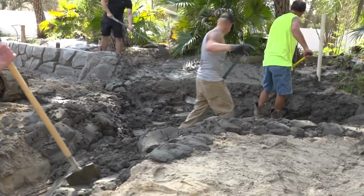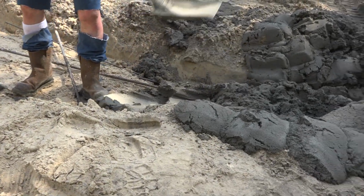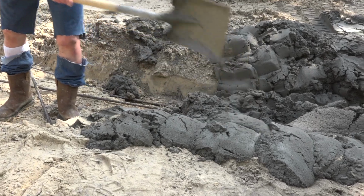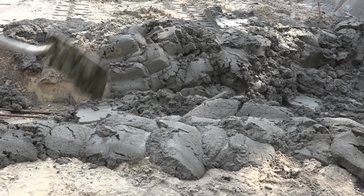Depth on it. Like a hammer in the middle. That's the middle, and there we go. Shovel stack it. Get up on the sides, up the face, just like Mike showed us.